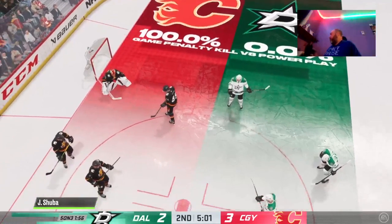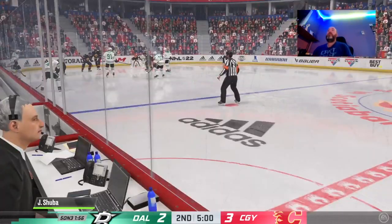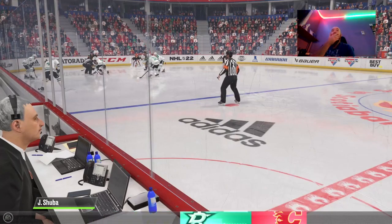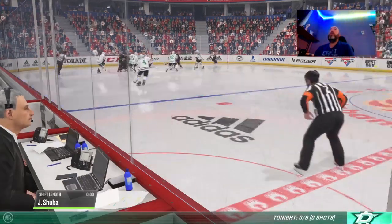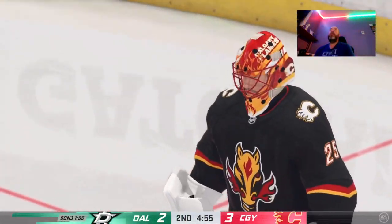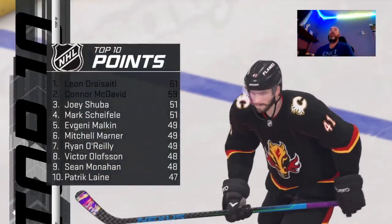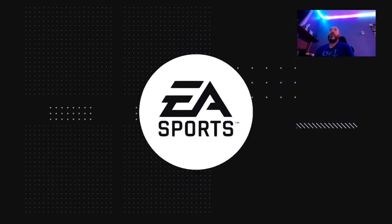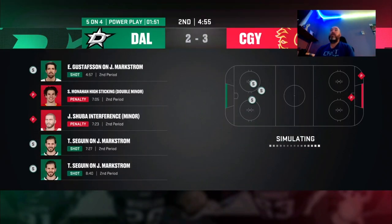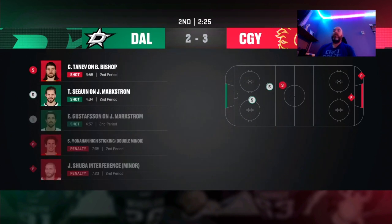Here in the late goings of the period, 3-2 is where we sit. It's a one-goal game in what has been a very fun contest to this point. Taken by Gustafson. That's gloved by Markstrom. Flashes the leather right in the slot on a difficult chance. Zetterberg's had an outstanding season. He's among the league leaders in points because he can score and he can create off the pass.